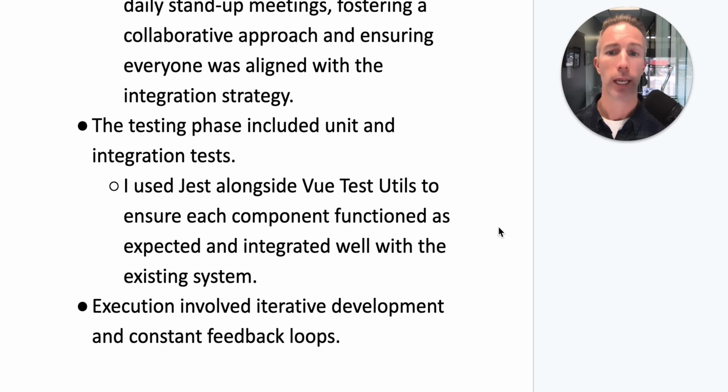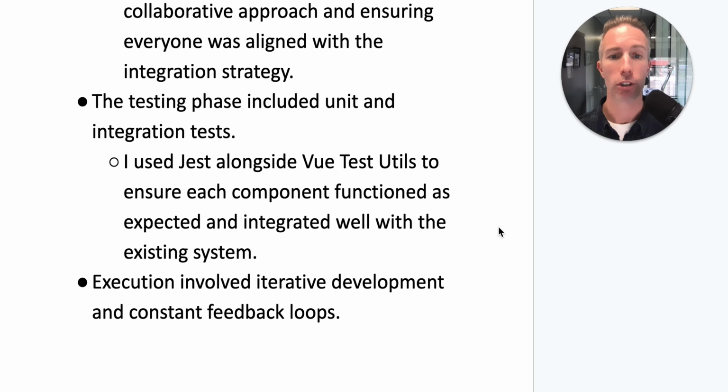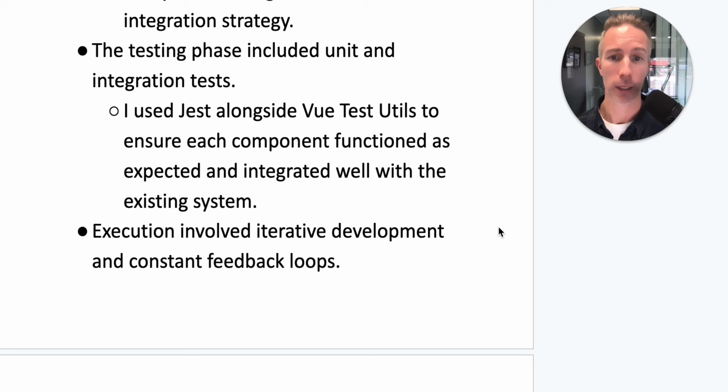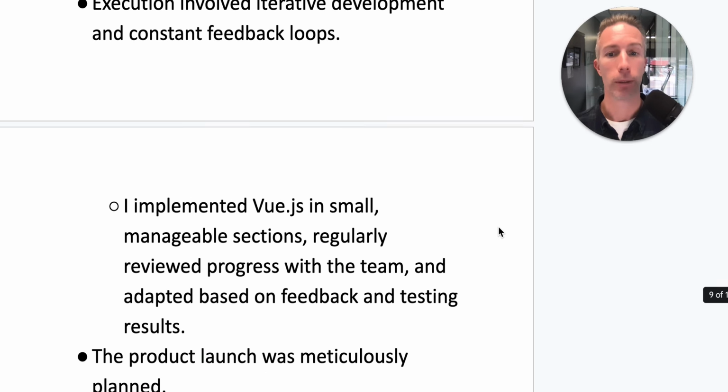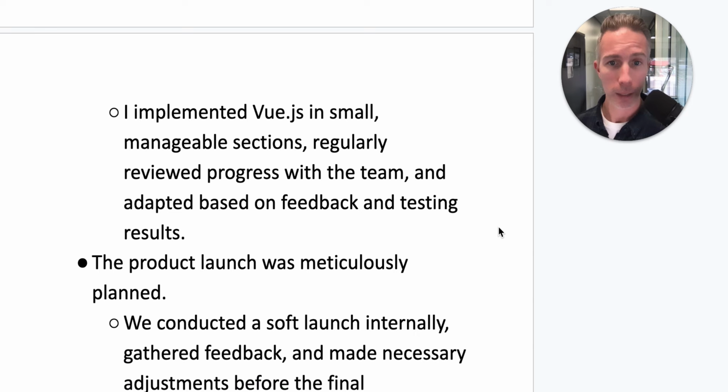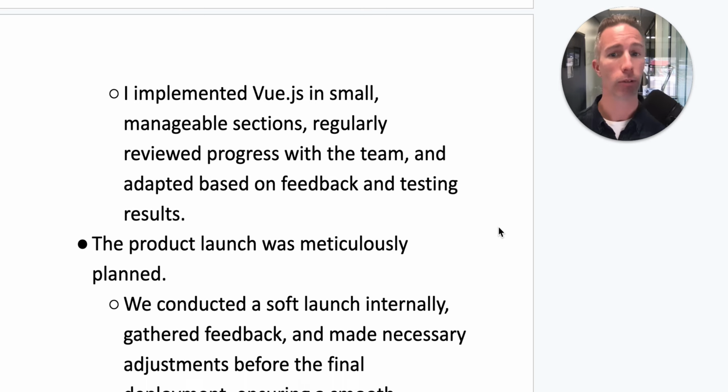Then the testing phase included unit and integration tests. I used Jest alongside Vue Test Utils to ensure each component functioned as expected and integrated well with the existing system. The execution involved iterative development and constant feedback loops. I implemented Vue.js in small manageable sections. I regularly reviewed the process with the team and then adapted based on feedback and testing results.